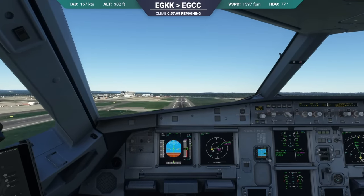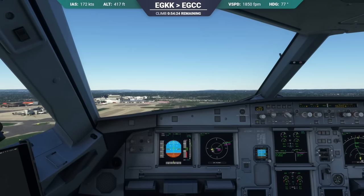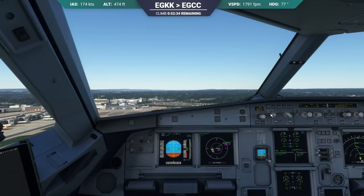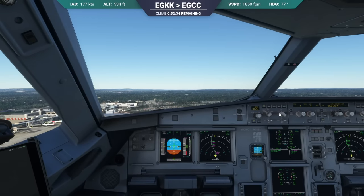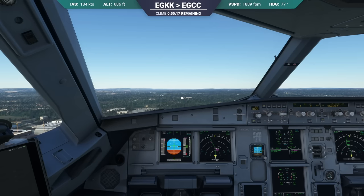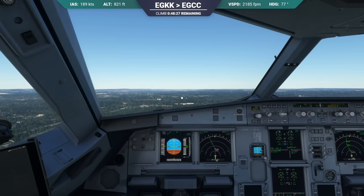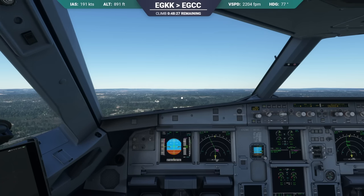Positive rate, gear up. Let's get out of Gatwick before my frames literally go to zero. Shenzhen 9108, runway 08 right, clear to land, surface wind 070 degrees, 9 knots.